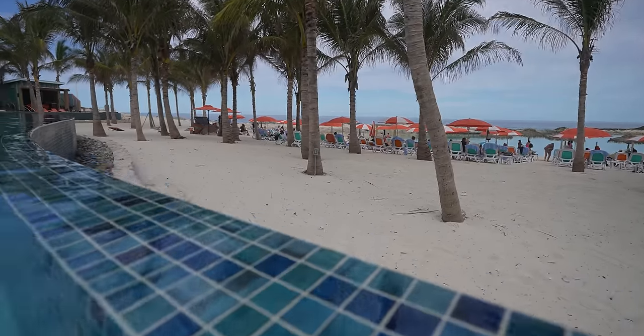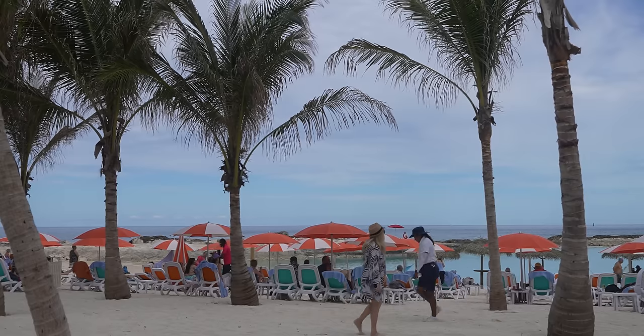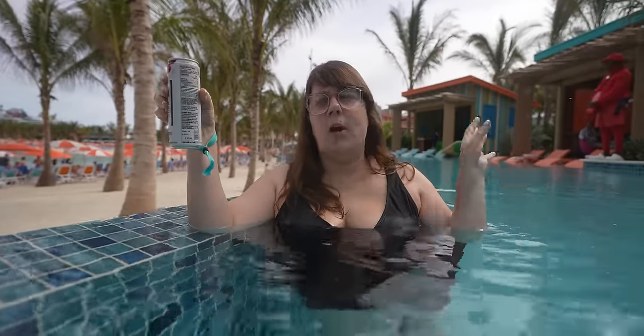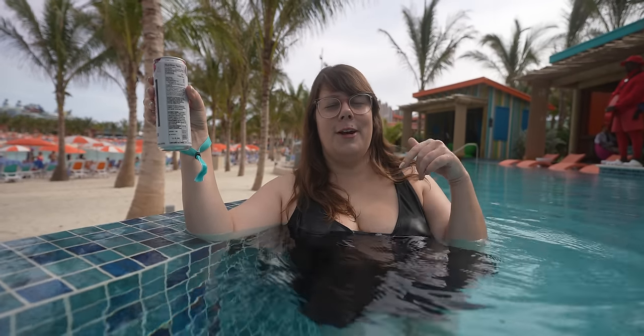I do want to go in this little man-made lagoon here. Because that seems nice. You don't have to worry about the waves crashing on you. Nice calm waters. And then of course they have a bunch of food stands and we gotta go by the party pool eventually. You know, I just wanna chill in this pool for a bit first.